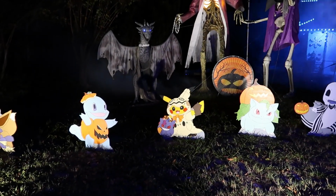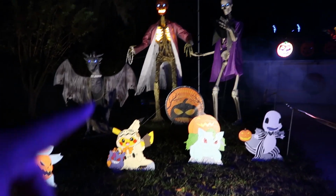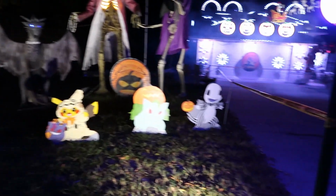I want to get a picture of these guys close up. Also, I want to point out a whole bunch of these. No, not those, but like these. A lot of them, they actually hand make themselves, from what I understand. So a lot of the stuff they put in here, they hand make. Just takes a lot of work.